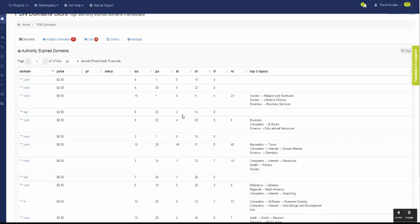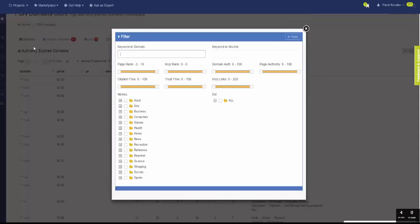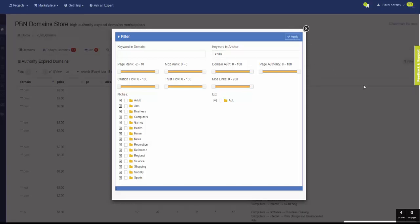Like, if I would select the topical value, let's say topical niche, health or fitness or something. Let's say I'm a chiropractor, I'm building a chiropractor network. So I'm going to the filter, and I can use the keyword in domain, but I also can search in the anchor profile. So instead of selecting health, alternative medicine or something, I can find all domains that have an anchor profile that contains chiro as a keyword.